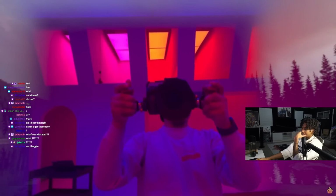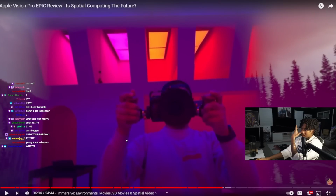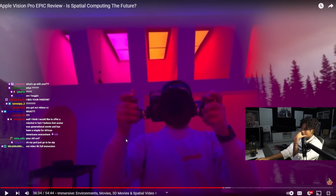So I'm just saying, we're talking about immersion, like let's really get active. From top to bottom, Apple Immersive Video. I think I would like to offer a rebuttal. In fact, I believe 3D movies, immersive environment, Avatar was a generational movie and has been a staple.